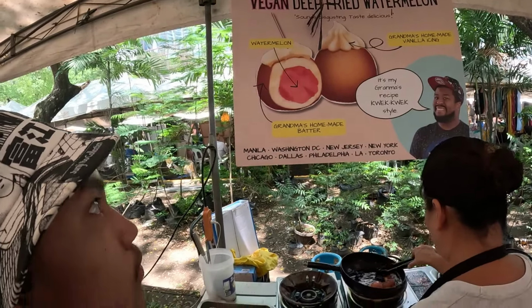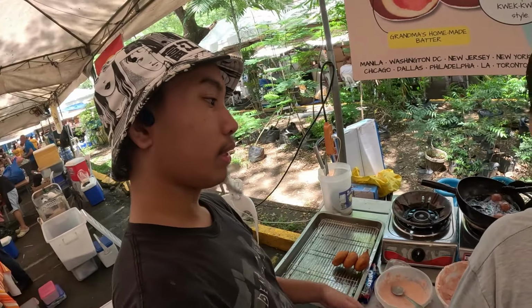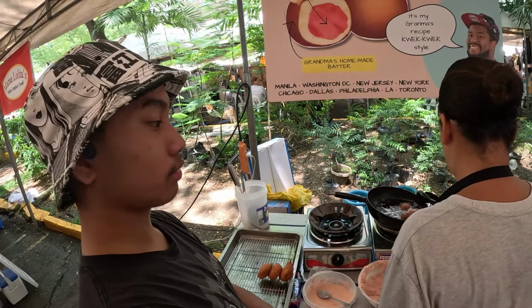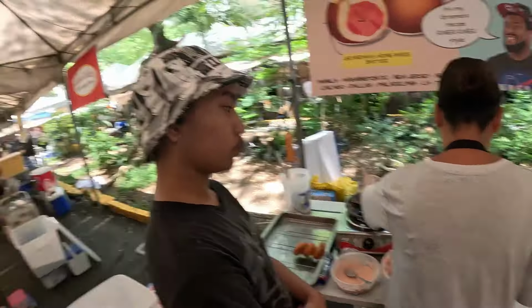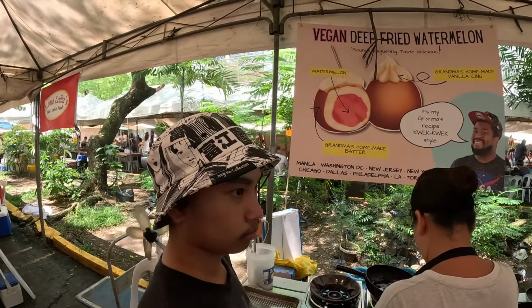Wow, I never had deep fried watermelon. That seems really interesting. Yeah, it's our more unique type of dish. Thus the saying, sounds disgusting and tastes delicious. Honestly, it sounds good. For me, it sounds good and maybe it'll even taste even better. I guess because I'm really open to different types of street food, so I think that's cool.